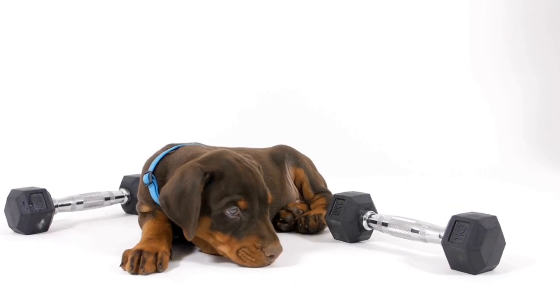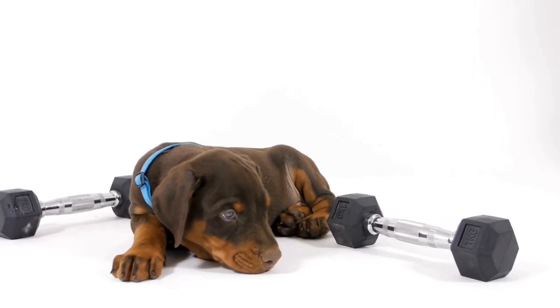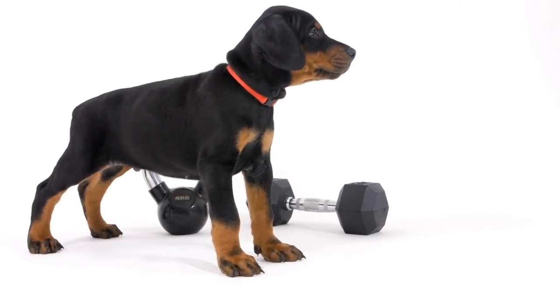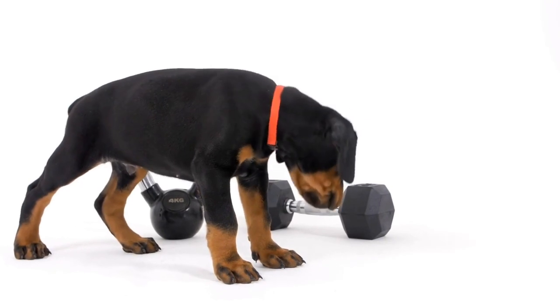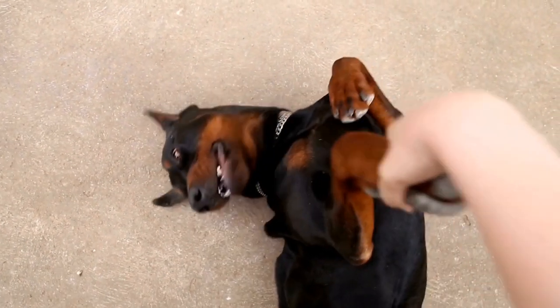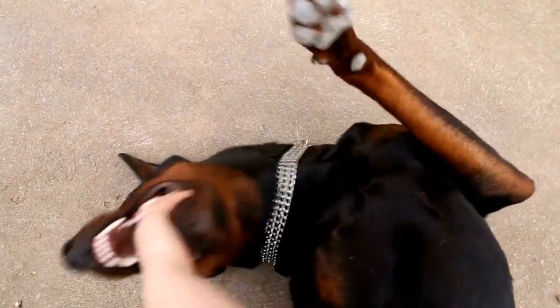Doberman Pinscher training for lure coursing, the thrill of the hunt. Lure coursing is a thrilling and exciting sport that allows dogs to utilize their natural hunting instincts in a controlled environment. It involves dogs chasing a mechanically operated lure, usually a plastic bag or a piece of fur, across a field or a course.